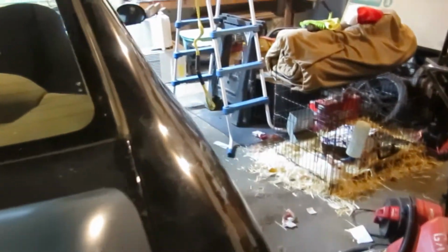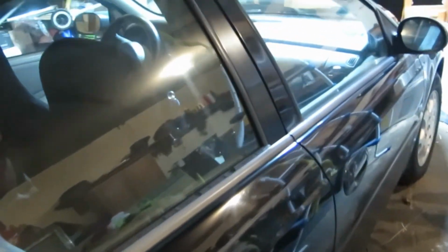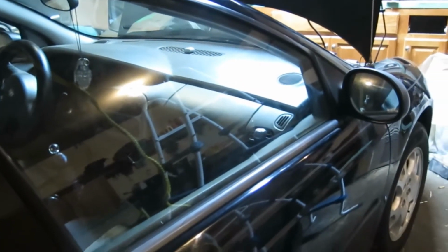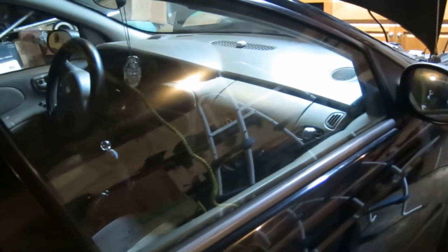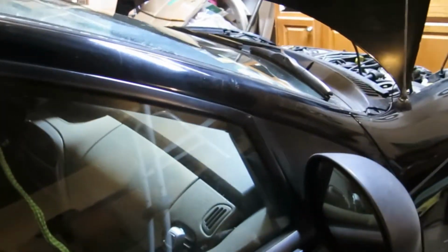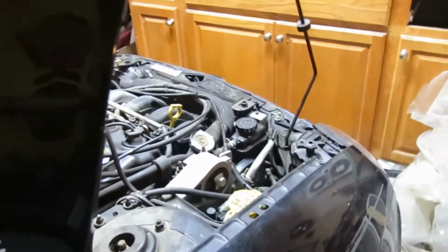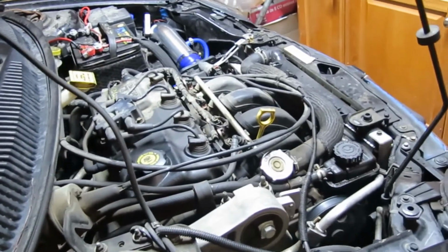I had traded the Jeep for this because I really didn't drive the Jeep, and somebody wanted the Jeep because they want to get back into four-wheeling. So this seemed like a good trade. So, not too much to say about this car.